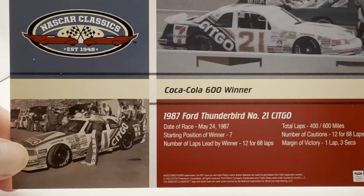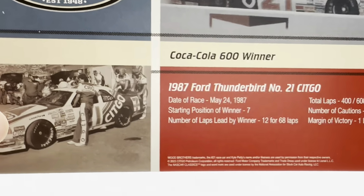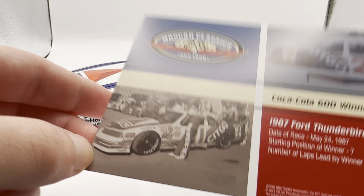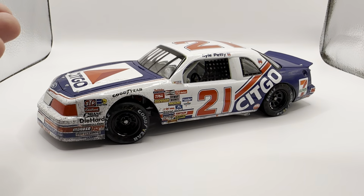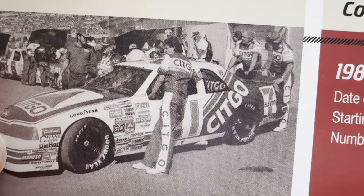Here is the race-winning stat card. Yay, real photos again. It's really funny to me that one of the logos missing from this car right here is the Busch Pole Award logo. You see, they actually removed the Winston Cup logo, but not the Busch Pole Award logo. Like, why? You have Busch licensing. You've put the Pole Award logo on some of these other Classics. Such a weird choice.